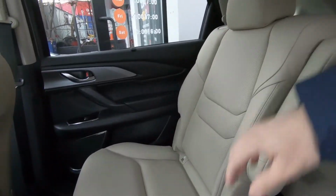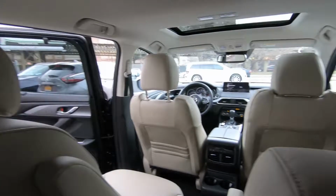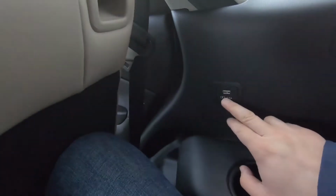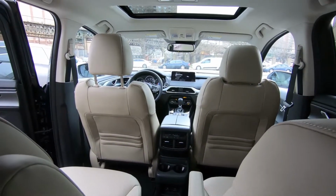But overall it's really nice, and you have this pass-through to go to the third row, which is quite comfortable as well. As you can see right now on the third row, my feet are rubbing against the second row. But what's interesting is I'm 6 feet tall and I'm almost touching the ceiling, which is very interesting for the third row. I'm surprised by the head space here, and I would say it's better than most cars on the market. You have 2 USB options here to charge your phones, and speakers from the Bose sound system. You can also fold the third row seats to have more cargo space.